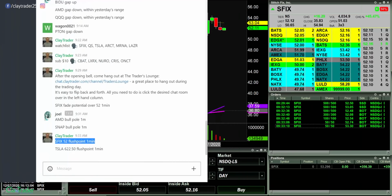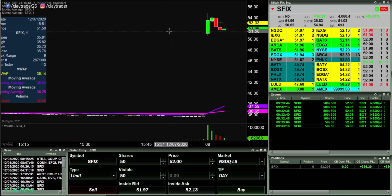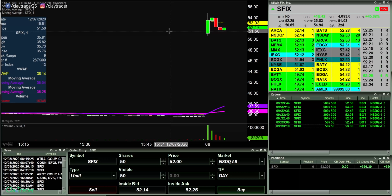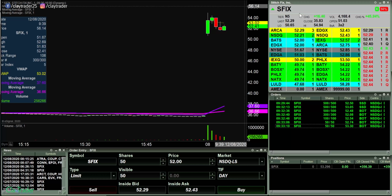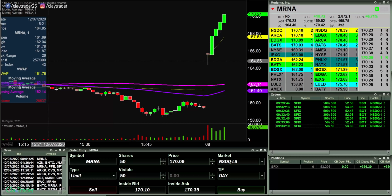well, it's sitting right at 52 again. Already made a nice little move down. Can it get more, though, for members is really the question right now. But all right, there we go. Like I said, less than 5 minutes in, up $350. And wow, mRNA. Just grinding right now. Let me get that alerted.